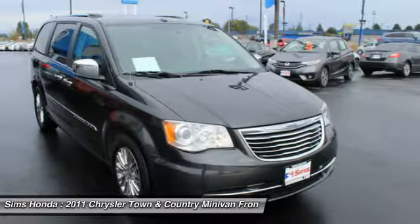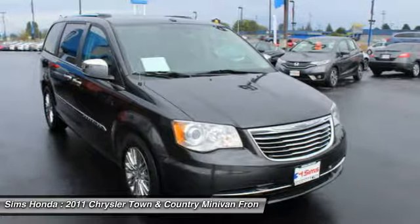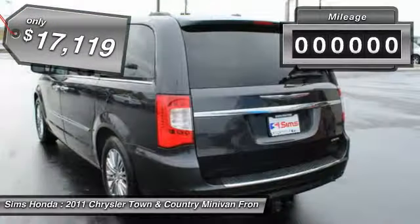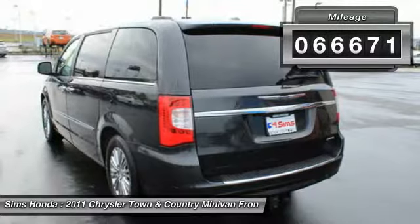Seat 7 comfortably and choose from Stow 'n Go seating or the innovative Swivel 'n Go seating. It is priced below $20,000, and this vehicle has less than 70,000 miles.